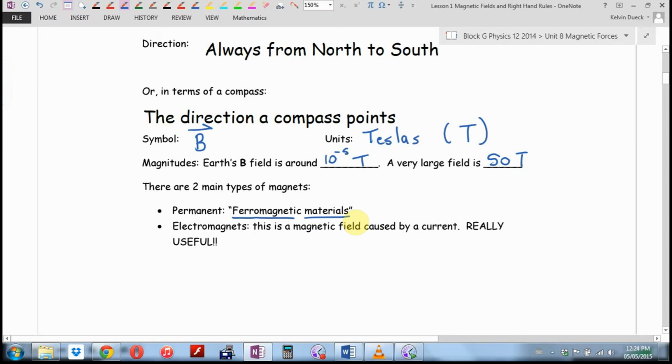Far more useful, though, are electromagnets. This is a magnetic field caused by a current, and the reason this is so useful is that it gives us a magnet that we can turn on and off. The video you saw of the MRI machine, that's a very powerful electromagnet. Hugely useful. If you asked me to list the top 10 most useful electric inventions in the past 150 years, I think the idea of a solenoid, which is a fancy electromagnet, would be one of them. They're used all over the place, and I'll try and show you where they're used.